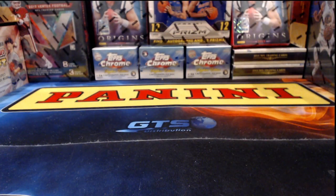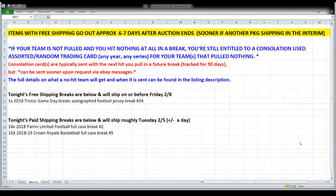So, all in all, yeah, that was a really good case. 4 1-of-1s, Saquon in there, John Elway in there. I mean, yeah. How do you not like limited when you get cases like that? See, and then they don't make very much of it. That's probably why we get nice hits like that. When they don't make as many cases, they don't have to have as much filler, I guess, is one way to look at it.